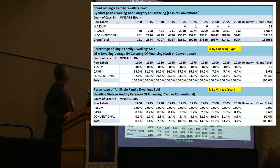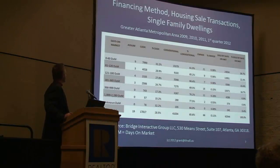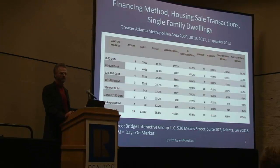So you can pore through this. There's a bias toward cash sales for the newer houses. And then we have the cash sales in terms of days on the market. Most cash sales will occur within the first 60 days. And then there's still a lot in the subsequent 60 days. Let's say in the first 120 days, we've got over 50% of all of our cash sales occurring then. And after that, it drops off precipitously.